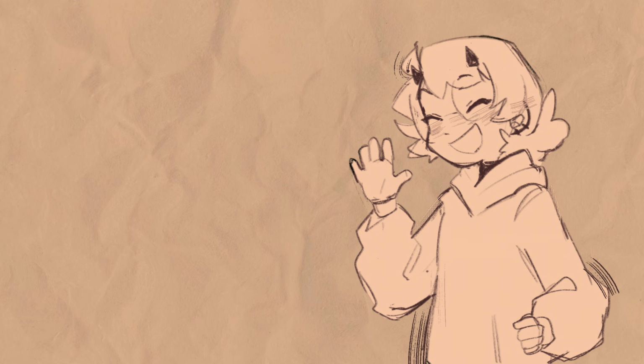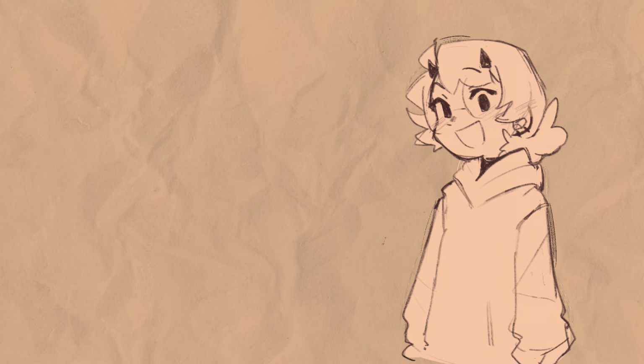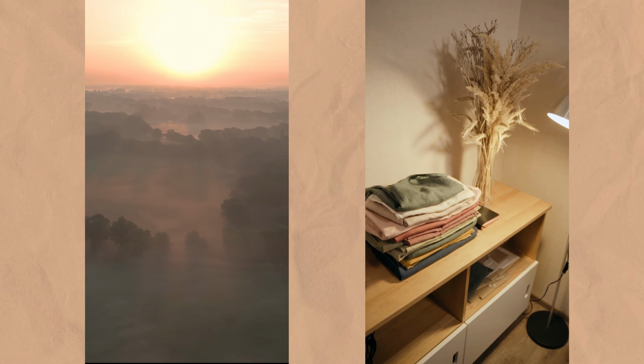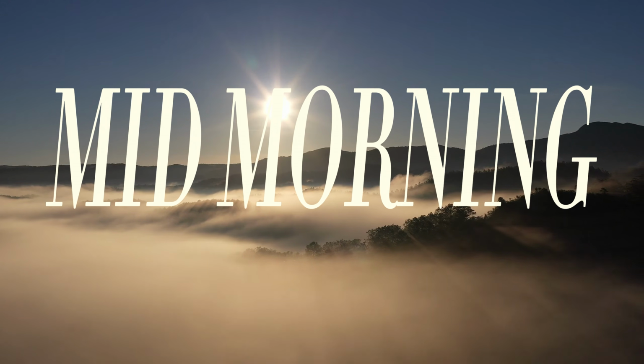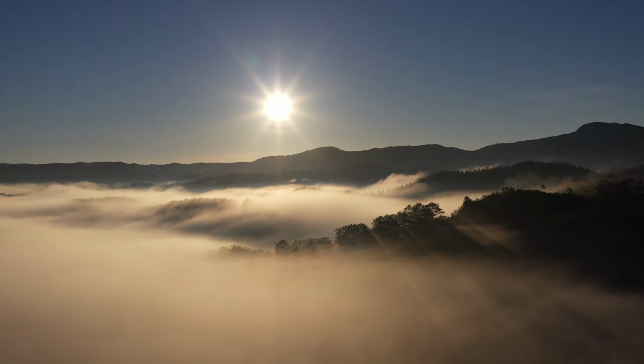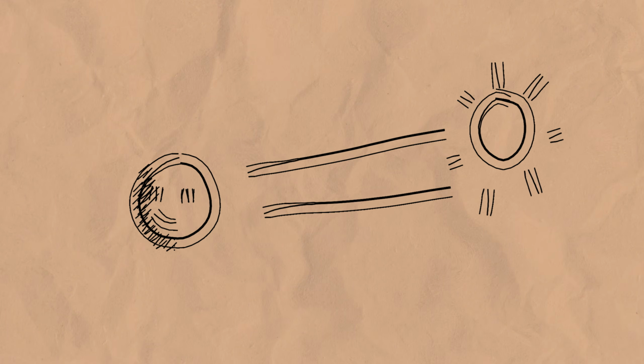Now that the basics are over, let's get into the more nitty-gritty parts. The environment and setting play a huge role in how the light and shadows will behave. There's outdoor lighting and then indoor lighting. I'll go over outdoor lighting first. So mid-morning lighting. At mid-morning, sunlight is strong and direct. The sun doesn't have far to travel to reach us, so it's very strong.